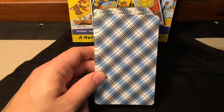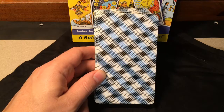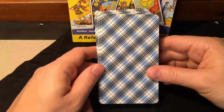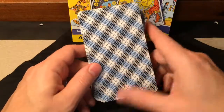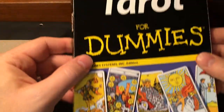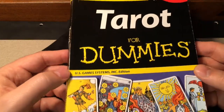I thought I would hop into the Wayback Machine and take a quick look at my very first tarot deck. So, as you probably have guessed, it is a Rider Waite Colman Smith deck with the plaid background, which I actually kind of like. It looks a little like tartan to me. This deck came as a kit with an abridged version of the book Tarot for Dummies.